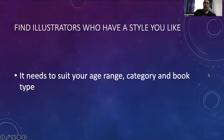Now, assuming you've gone onto Upwork or Fiverr, or one of these platforms, and you've had a look at some of the different illustrators, you need to find an illustrator that has a style that suits your age range, the category, and book type. If the age range is for 3 to 5 year olds, okay, bright, colourful, or whimsy styles, cartoony, very different style to if you're doing a comic book or a visual novel. The styles are very different because the age range and needs are very different. So the illustrator you pick needs to suit the age range, category, and book style.